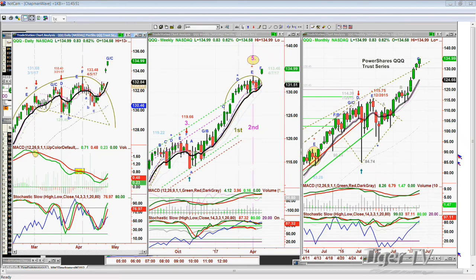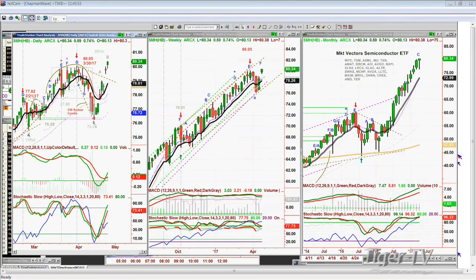Question about the SMHs. There was that round number high of 80.00 yesterday. Previous all-time high was on the 30th of March at 80.05. And look what happened. We've taken it out. Good candle. MACD cross positive. Stochastic has gone from the 10 or 11% area to 73 just in a week and a half.